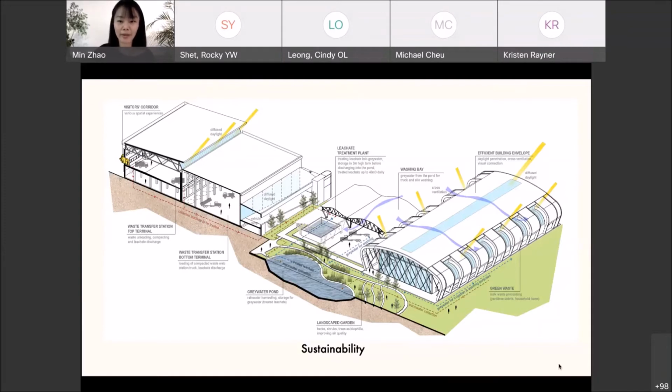So on this diagram, you can see how the building form is. We use efficient building envelopes, and we had quite a number of skylights used. With this, it maximized sunlight and daylight penetration.